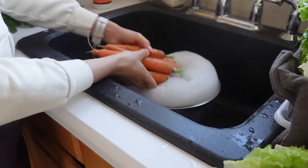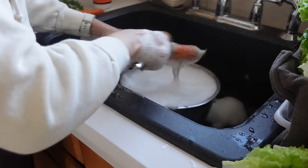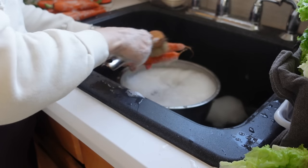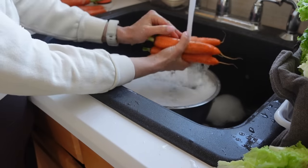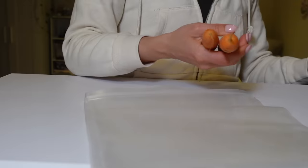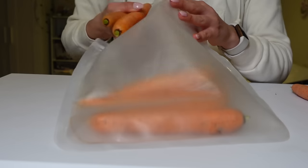Next, I'm scrubbing down my farmer's market carrots so I can put those away. These are always super dirty, so I like to scrub them with this brush. And these farmer's market carrots are seriously the best. Don't they just look so good? They're always extra big and super sweet. And I put them in a reusable bag to go in my fridge.